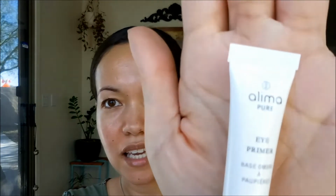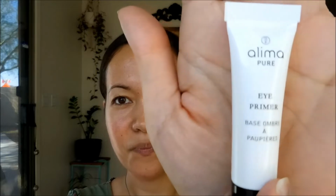So this one does have a 6-month shelf life, but it comes in like a 7 ml tube. This thing is tiny. I don't know if you can see the writing. There you go. It's tiny, and I really appreciate that because you really don't need very much of this. Just like that is how much I use.